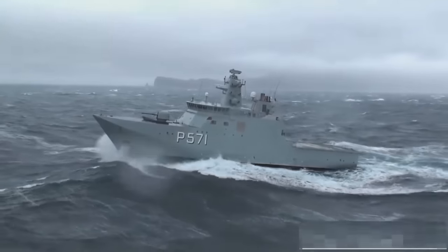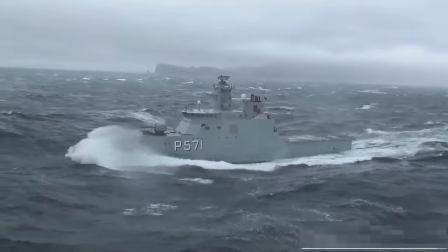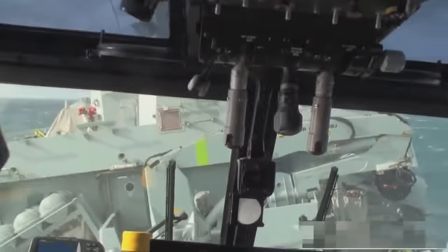Number 4. What do you do if you need to land a helicopter on a ship in heavy seas? It may seem impossible, but skilled pilots can pull this off. The pilot needs to match the oscillation of the ship until a landing is possible.